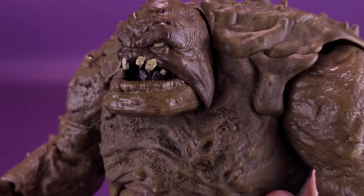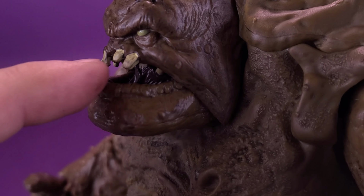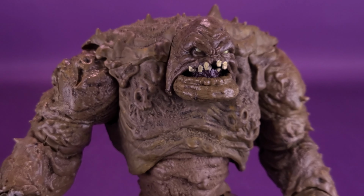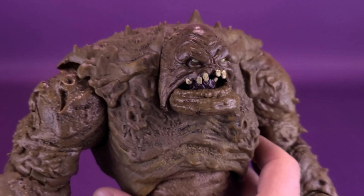I'm going to stick to the idea of maybe, if anything, keeping just a little bit of gap, a little bit of opening of the doorway here. So it's not fully closed, but it's not fully open either. You still get a little bit of the detailing done on the inside of his mouth.